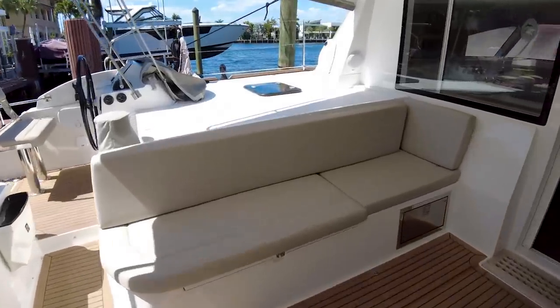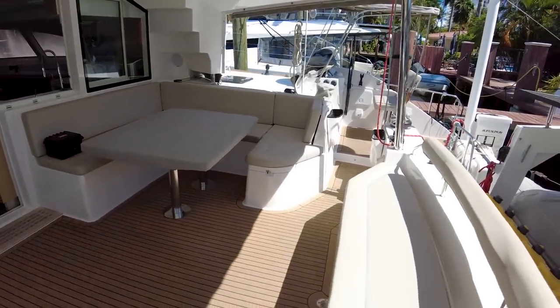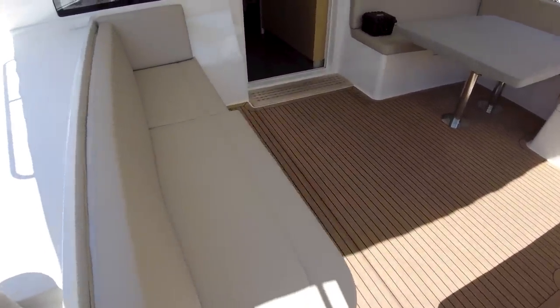All right, guys, and then finally we've come to the cockpit, and it is just a very clean, big, open cockpit with plenty of room for people and for activities. And there's storage down below every one of these settees. Let's go ahead and tear some of these apart and take a look.